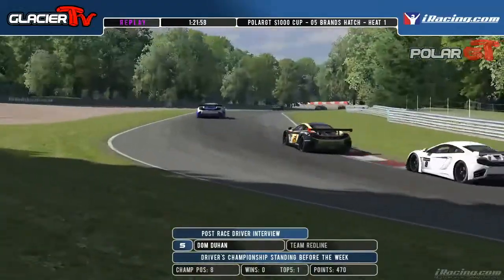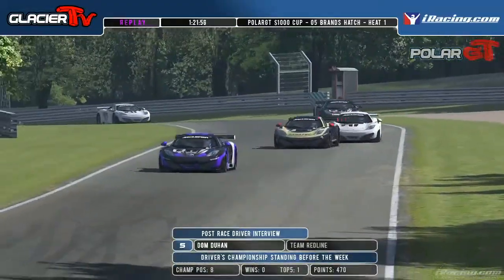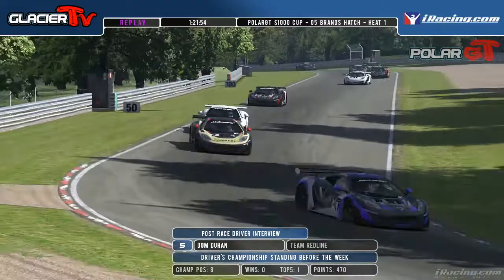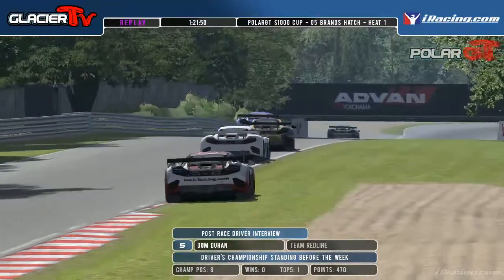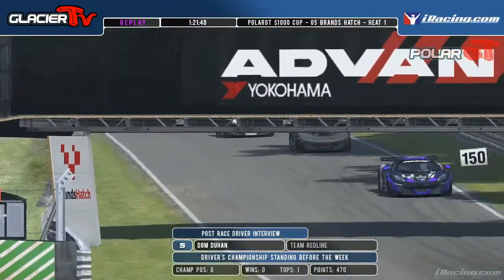Heat one, I have to say, was surprisingly clean of these drivers. You did allude to, however, the dirty air, and it did seem like some drivers were having difficulties in passing after the first couple of laps. Just how bad were the tyres here as well with the dirty air?